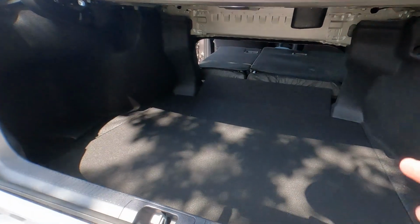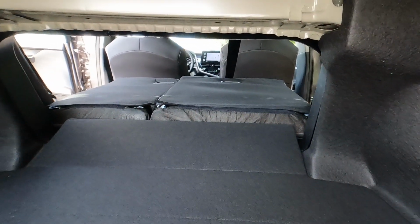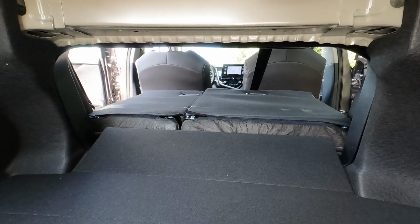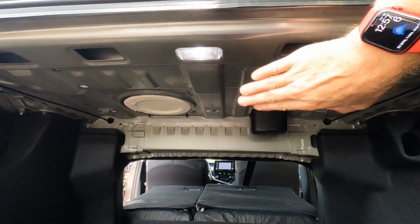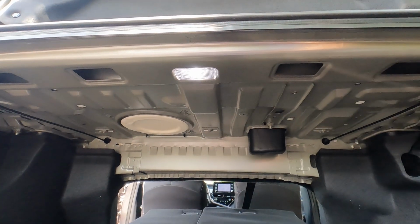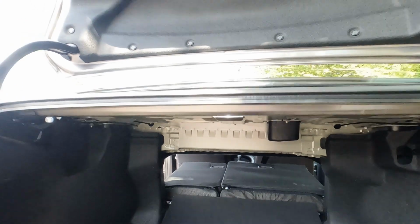And then the floor is completely flat with those fold down seats. So you've got a 60-40 fold down seat configuration. If you need to haul something long, that's going to come in handy. And then this one has the LED trunk light right here. Toyota actually charges $25 extra for the LED trunk light. Otherwise it comes with a halogen bulb at no extra charge. But a nice large trunk.